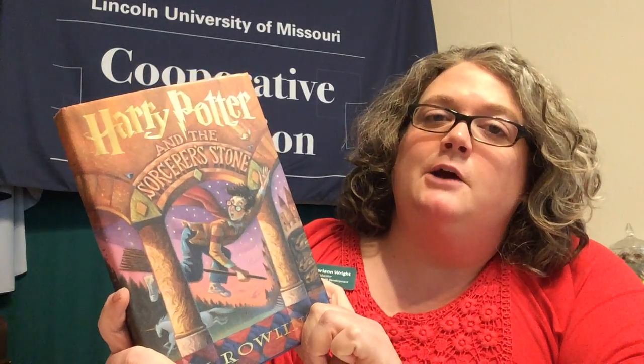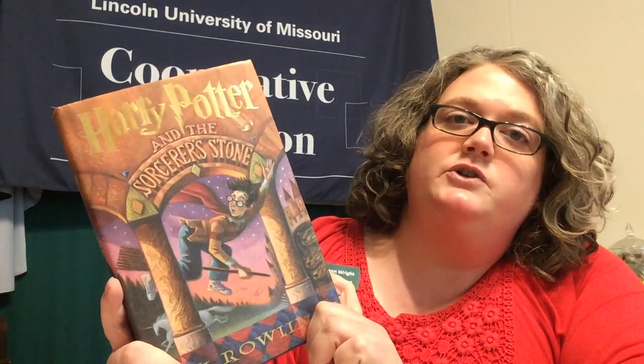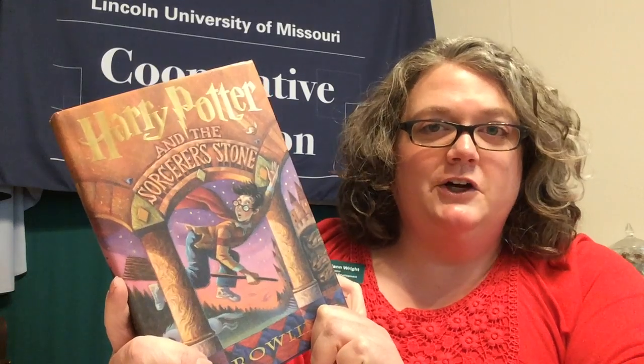So we see that Gryffindor is really portrayed as brave, and so that gives us insight to all of those who are sorted into Gryffindor. So even some characters that might not seem brave right now, there must be some sort of quality that really shows that they are going to show some bravery in the story. So that's some foreshadowing there for what's to come.